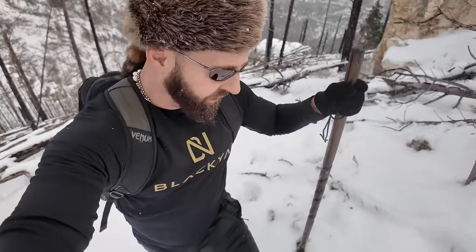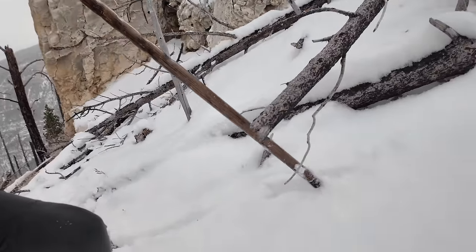I think this is the last bend. I think this is it. Now, I haven't been filming much coming up, but the snow is so deep and thick. And these logs, it's making it difficult. So I'm slipping and sliding and anyway, almost there. One last push.